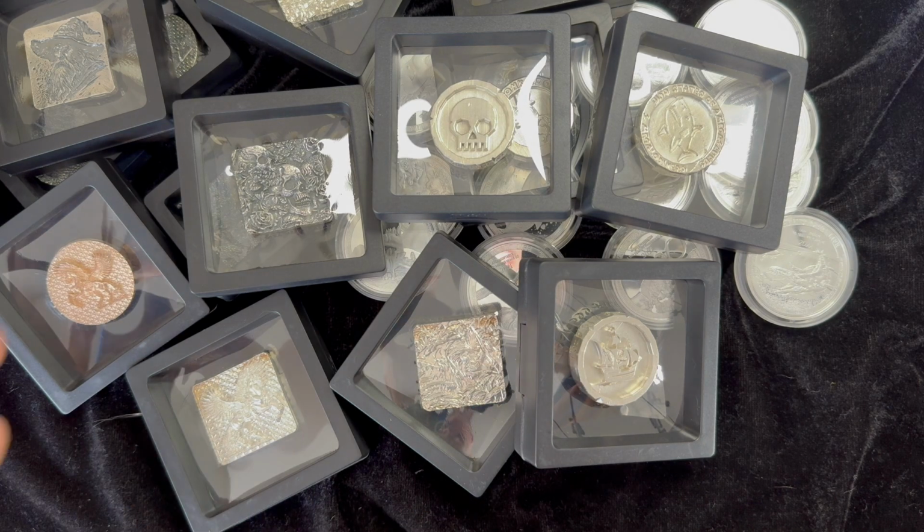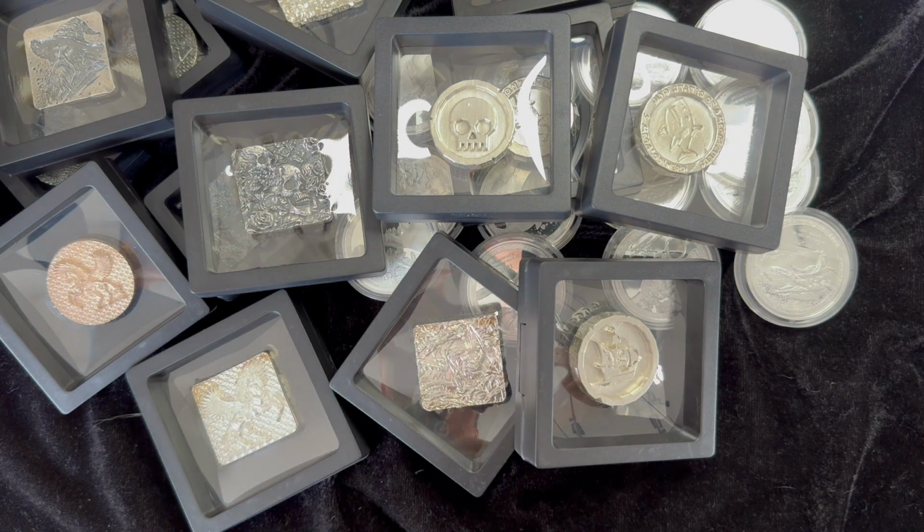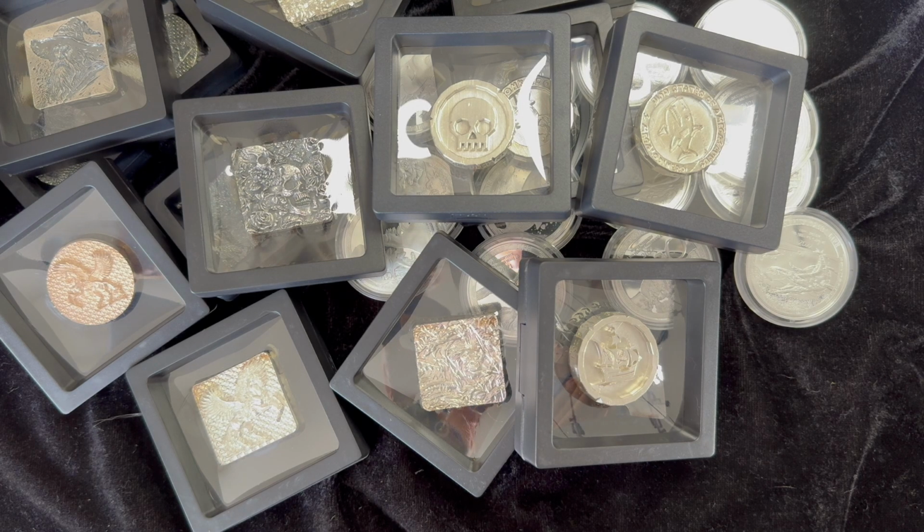And yeah, I am working on some new designs to produce probably for end of year or 2025. It's a slow process, but I've got some really cool stuff in the works, and I'm just going to keep going.